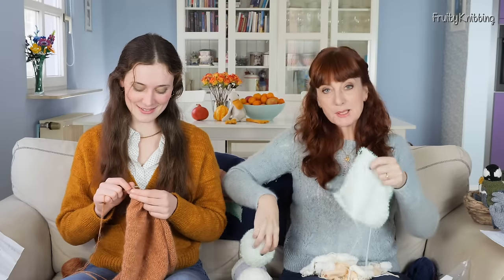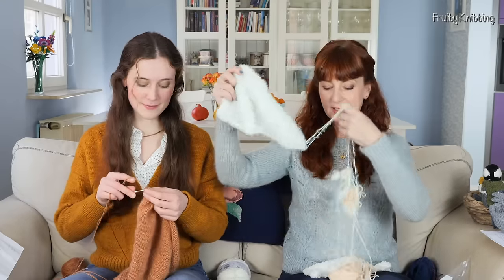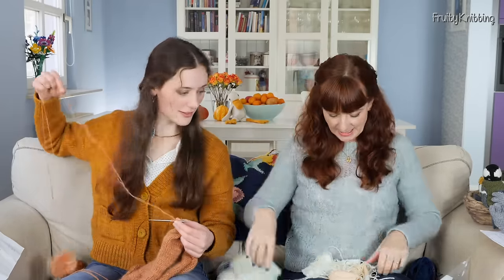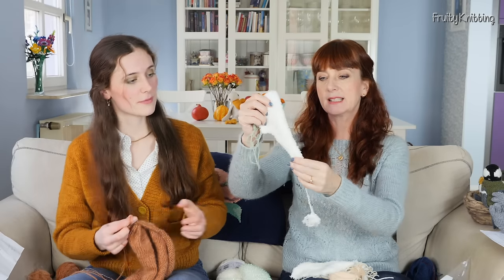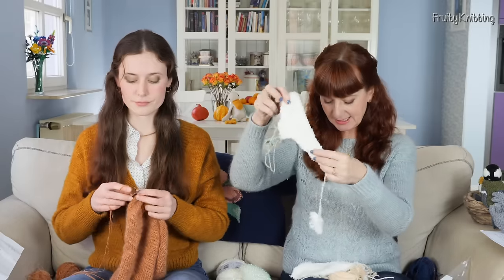Okay, so this is what I've done so far. I'll show you very quickly. So this is her skirt. It's very unpleasant to knit with, I have to tell you. But that's her skirt there. And here are her wings. This is what they look like. And then you're going to fold them together like this. And do you stuff them? Yes, of course. You have to stuff them to make them a bit stiff.